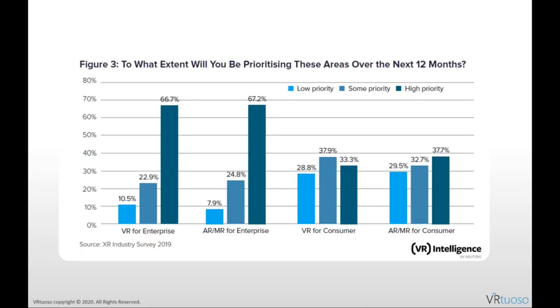But then something strange happened between 2018 and 2020. These are one of a huge set of results from a survey done by Reuters of 750 companies globally, asking them for their opinions on virtual reality and also augmented reality and mixed reality solutions as well.